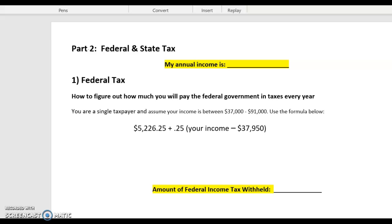Hey guys, welcome back to part 2 of the Game of Life. So, you have figured out your GPA, which allowed you to see what kind of degree you got, and then you were able to pick a job based on that degree, and your job was to figure out what your yearly income was, or annual income.